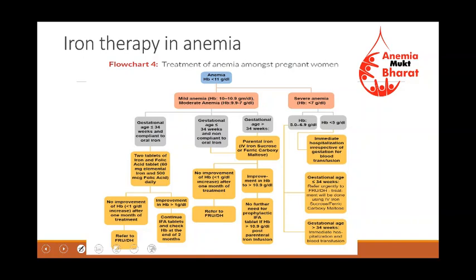Now, there was this question on iron therapy in anemia. I have just quoted this entire table from the Anemia Mukt Bharat, Government of India operational guideline. Anemia is defined as hemoglobin less than 11. So mild to moderate anemia, and less than 7 is severe anemia. Now the Government of India says very severe anemia is less than 5 and severe anemia is 5.0 to 6.9. Severe or very severe needs immediate hospitalization and transfusion.